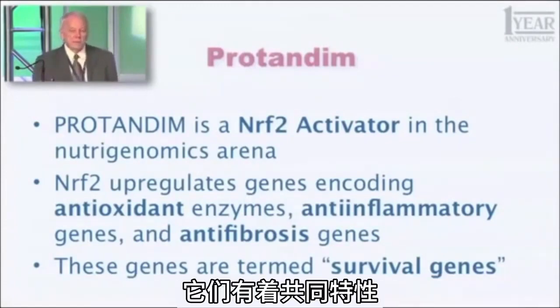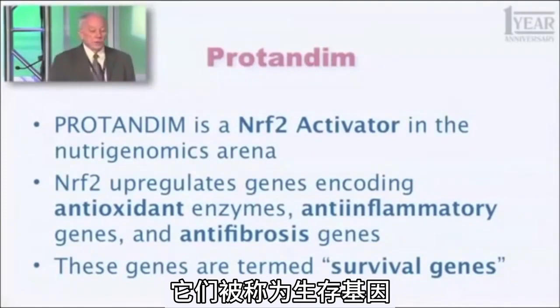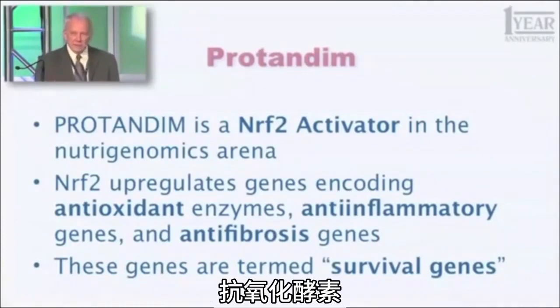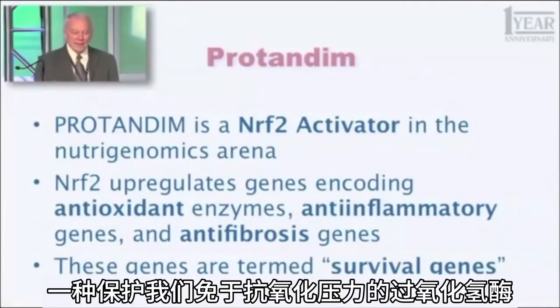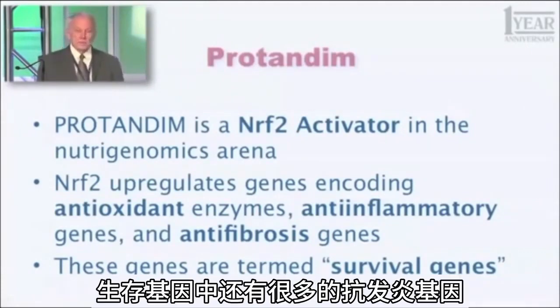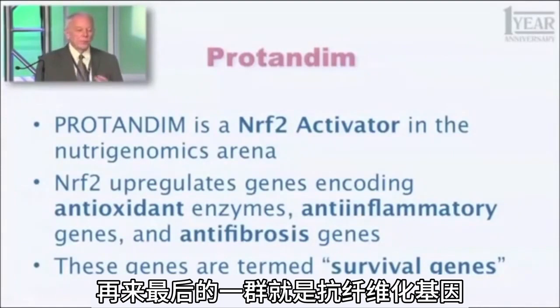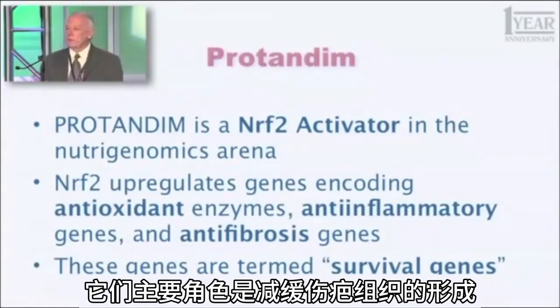They have something in common. They are termed generally survival genes, and they fall into three broad categories. Antioxidant enzymes, you've heard about superoxide dismutase and catalase, that protect you from oxidative stress. But another significant number of those genes are anti-inflammatory genes. They fight the process of inflammation in your body. And another group of them are anti-fibrotic genes. That means they fight the process of scar tissue formation.